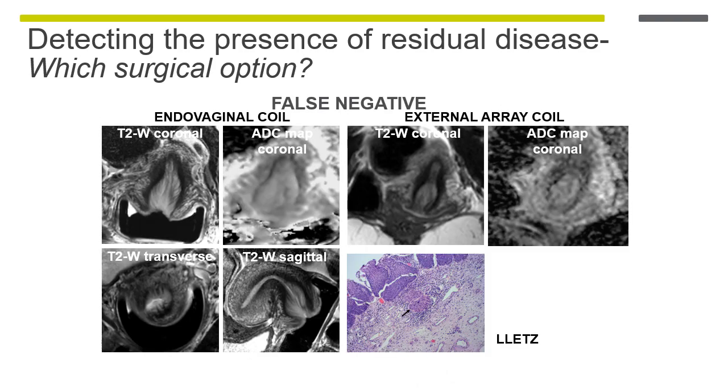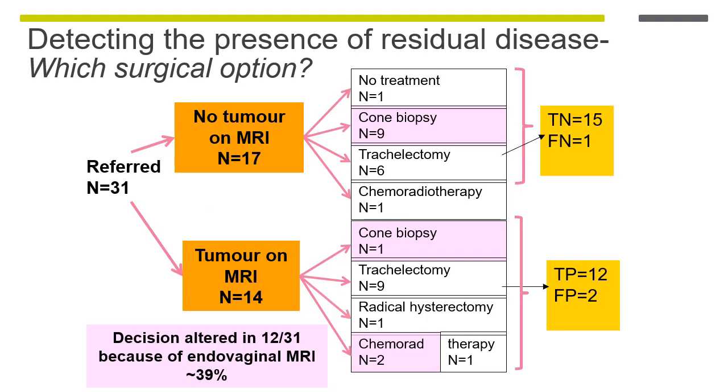But just to also show you the limitations, we're also always limited by spatial resolution, and here is one we called negative for tumor on endovaginal imaging because we could see the nice feathery pattern of the normal cervical epithelium really well with no masses, but on the LET specimen there was a bud of tumor just beneath the basement membrane. We're always going to miss disease of this dimension.